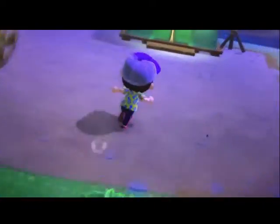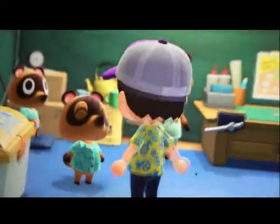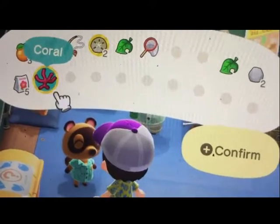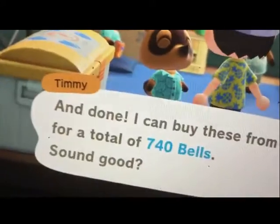Okay. Alright. Let's see what we can do. We're selling, I guess we're selling the two sand dollars. And the coral. And let's see. 7:40. We're cracking up the bells already. Mr. Nook.